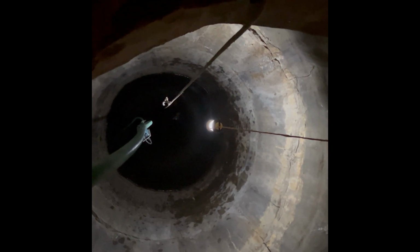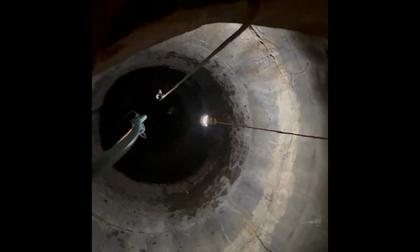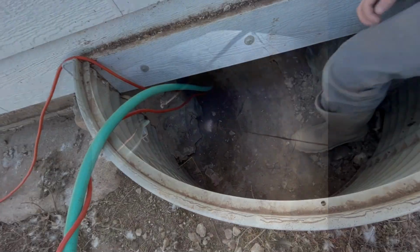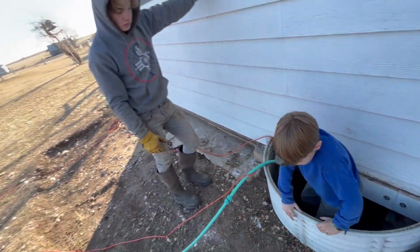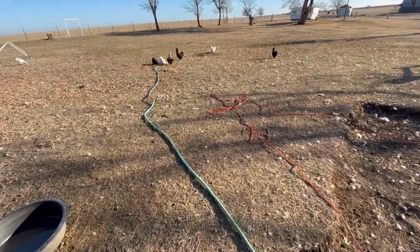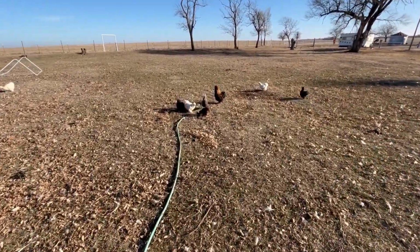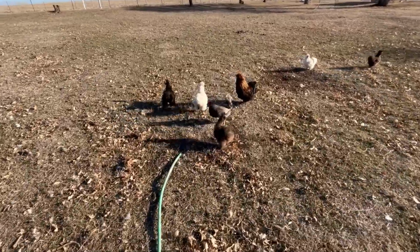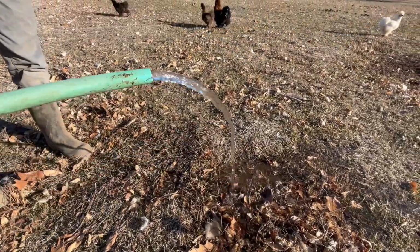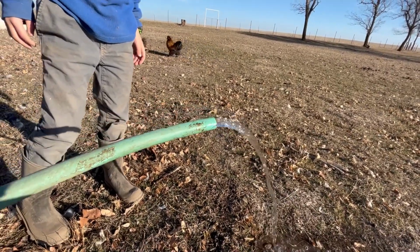I'm gonna go back outside the house and make sure it actually is water coming out of the hose. And I think that's it. All right, we'll see you back here in a minute. Okay, we have come out to check out the flow on the hose here and make sure it's okay. And it looks like the chickens are enjoying the water. That looks pretty good. It looks nice and clear.